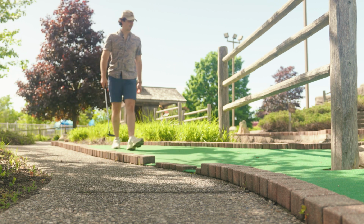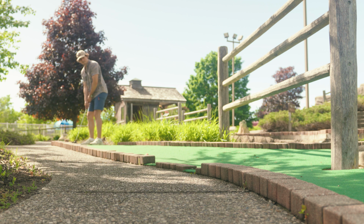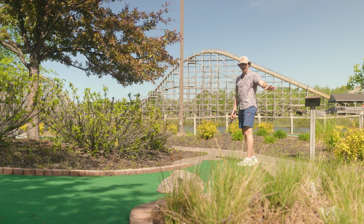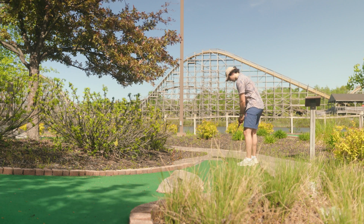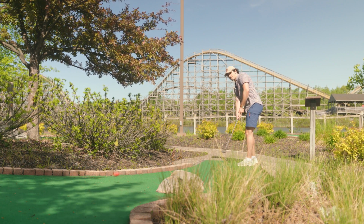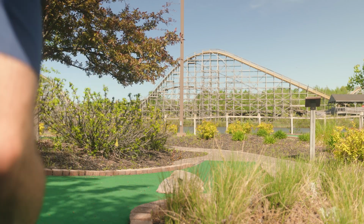I might skip this hole. Okay, finally. I'm just gonna tell you right now, this hole looks impossible to me. I don't see how this works. I don't see how I can make this happen. Hold on.